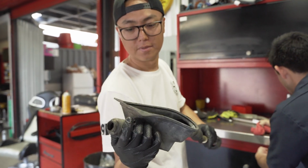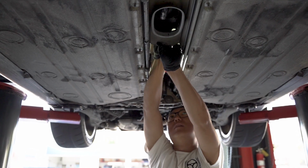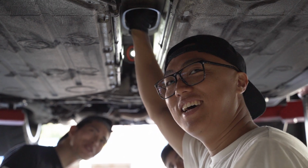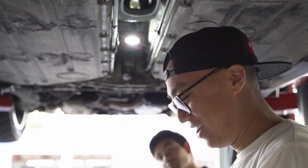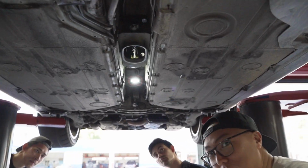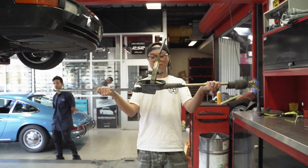Looking pretty good. I should have probably changed it, but didn't know. Grease the shaft. Grease the shaft, bro. Where's my knob? By the way, these guys are not just watching, they're coaching me, so. It's time.